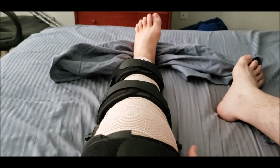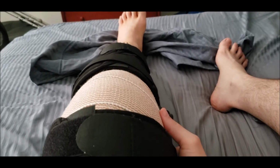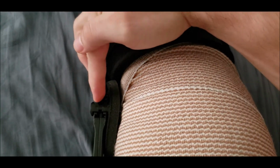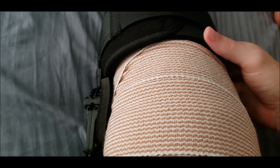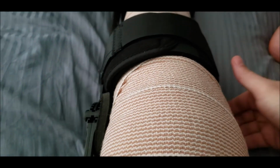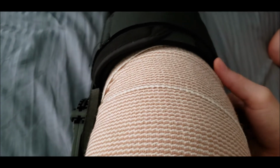But I'll back up a bit here. Here's what we're doing. Just trying to get some motion back. See if I can show the mechanism here. So you can see the gap right in there. If it's totally straight, this little piece right here basically will be all the way in and be obscured. So you can see that gap open up as I bend my knee.